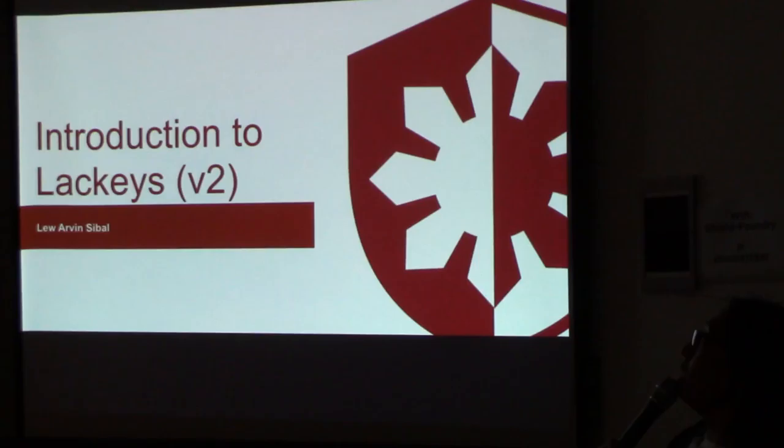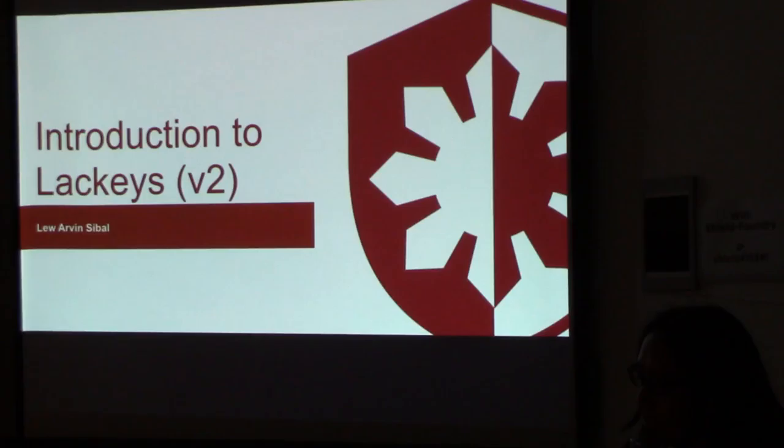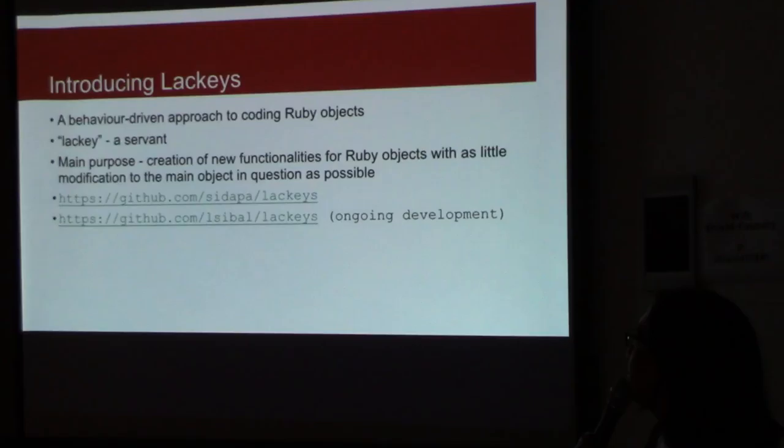So we wanted to find a way to refactor some of the features of that model, take it outside and put it in a more manageable setup. Of course I won't tell what the feature is. So this is Lackeys, a behavior-driven approach to coding Ruby objects.